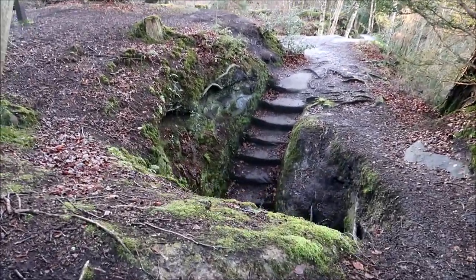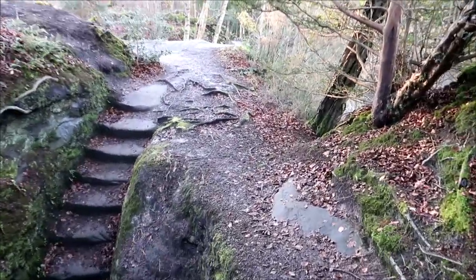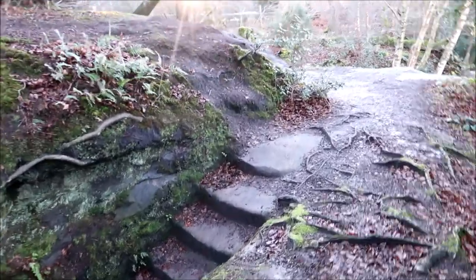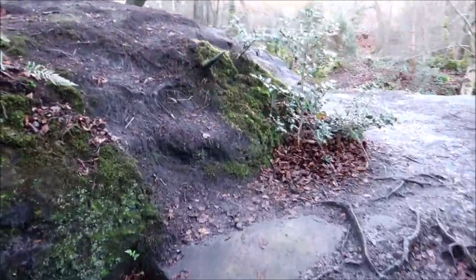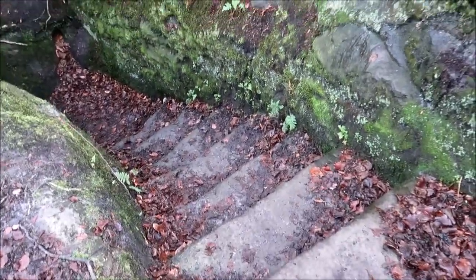But it's quite a drop here. I wonder if it's sort of been fenced off. Try not to slip down it now. It does look pretty slippery.